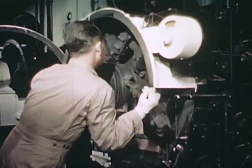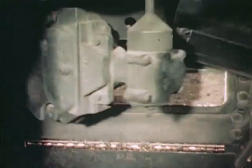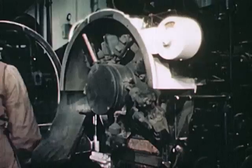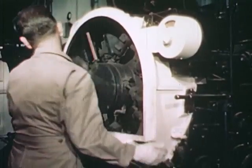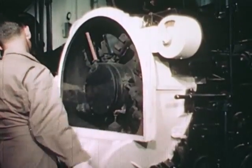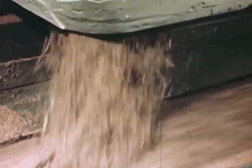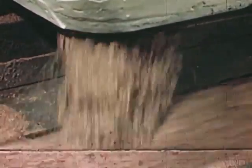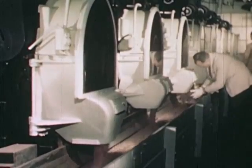The finished blend is now pressed into a solid cake, ready for slicing by keen rotary blades. These knives whirl around like an airplane propeller. Then, out onto the conveyor belt pours the fluffy harvest of blended tobaccos for your cigarette.